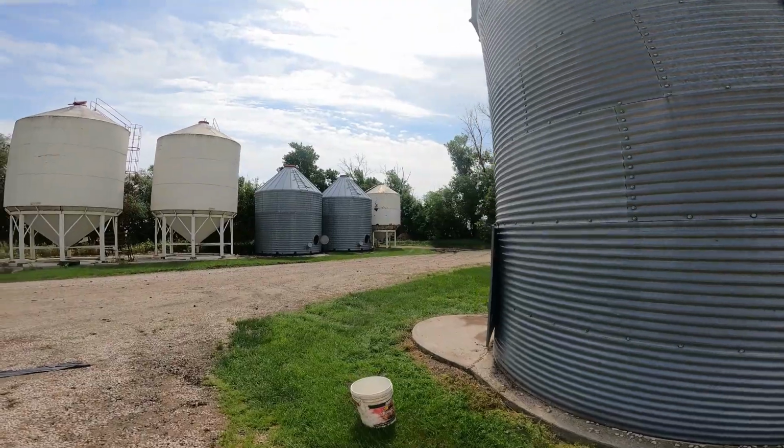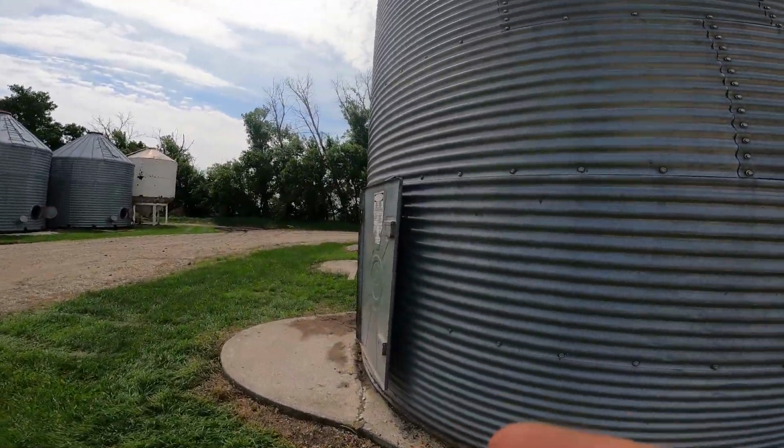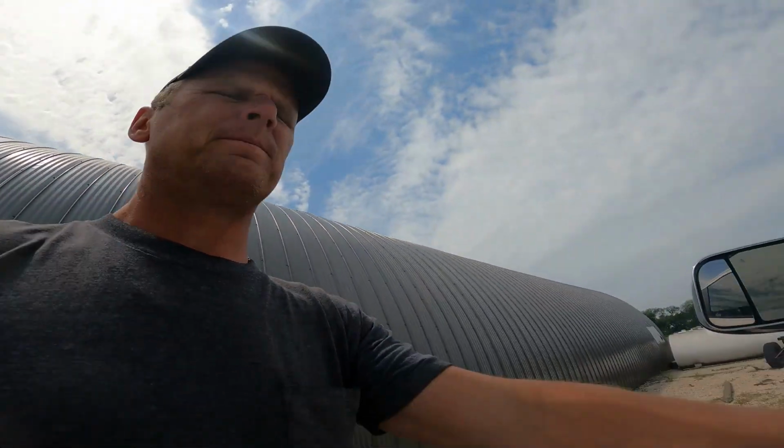Okay, bins are done. That's 8 bins. 8 bins done without aeration, and we only got 6 left. So that was a good morning. We'll go for lunch and see what we can do this afternoon yet.